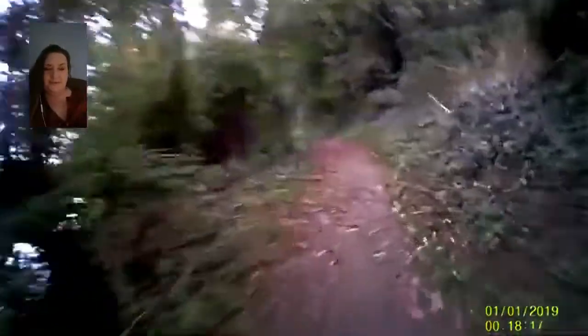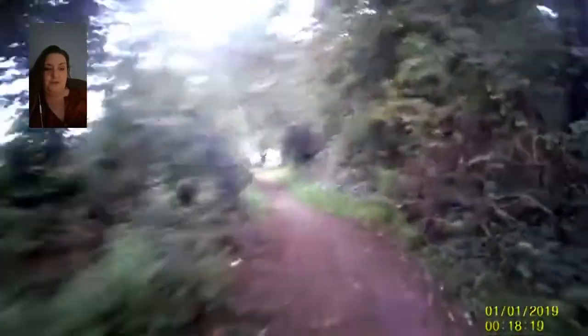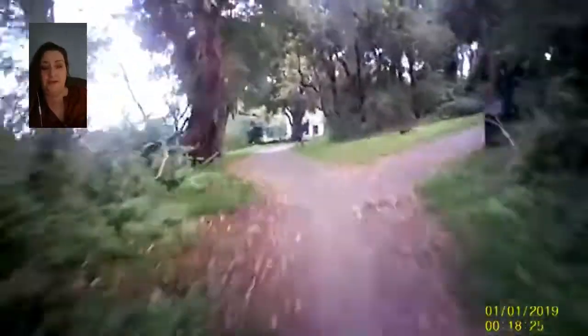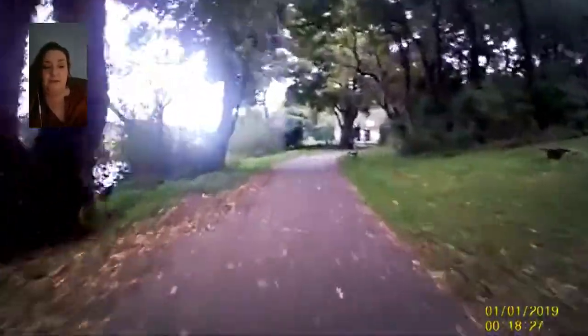That's coming up to the end of this video. If you want to go up to the right, then that will lead you up into Hexthorpe flats and to where the Dell area is.